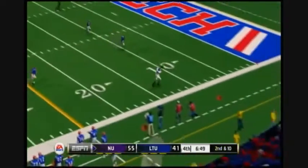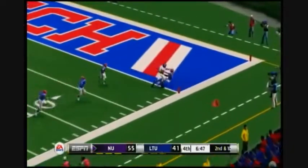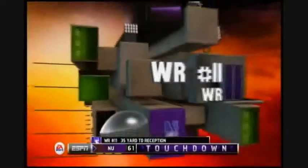Gets rid of it quickly. He's got his receiver with nobody around him. He's all the way home. Touchdown.